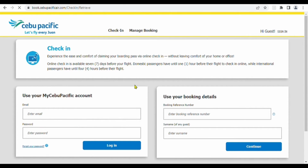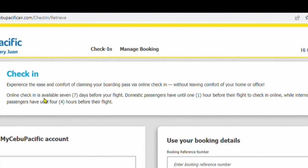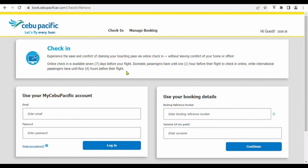So, kailan ba dapat tayo mag-check-in online dito sa Cebu Pacific Airline? So, ito na yon, online check-in available 7 days before your flight. Domestic passengers have until 1 hour before their flight to check-in online, while international passengers have until 4 hours before their flight. So, pwede tayong mag-online check-in before 7 days until 1 hour. And then, sa mga international naman, 7 days din, before 7 days before your flight until 4 hours.